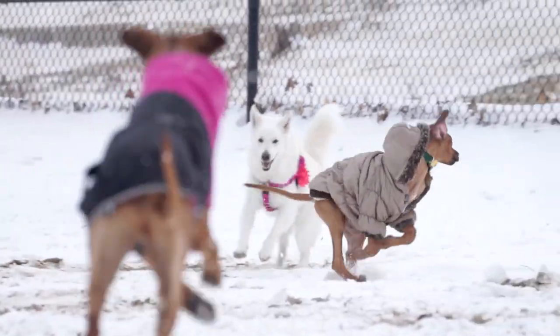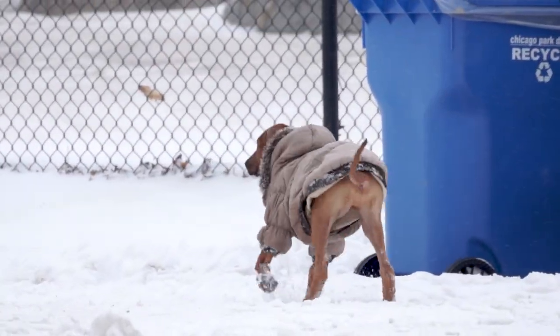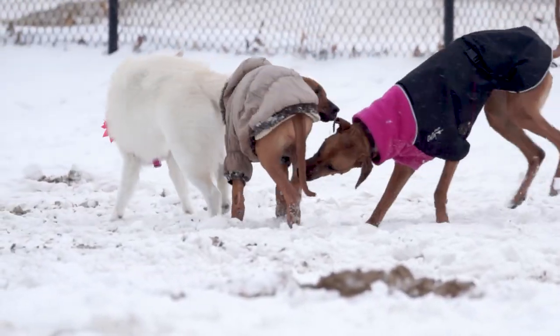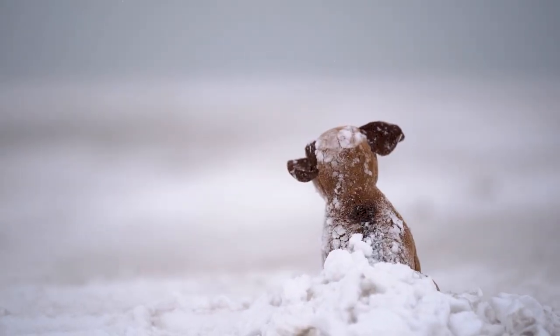I selected the models to review based on both personal experience and from soliciting input from others. While there are no guarantees, I strongly feel the best coat for your Ridgeback is likely one of the five we'll take a look at today.